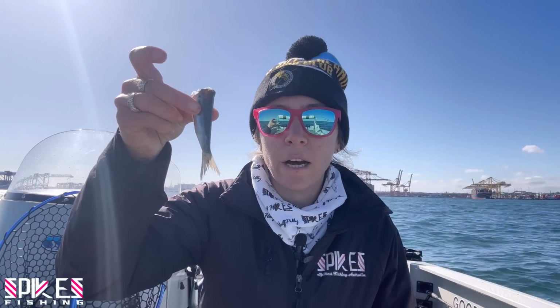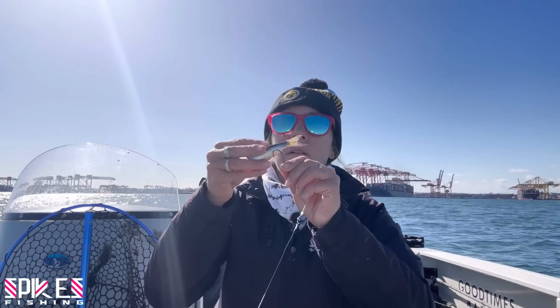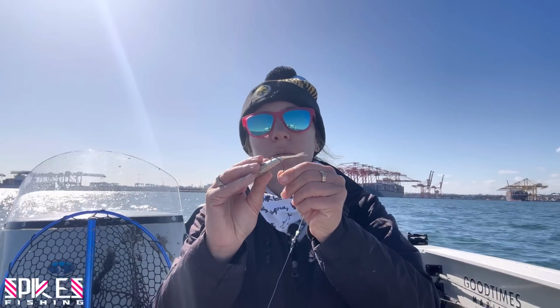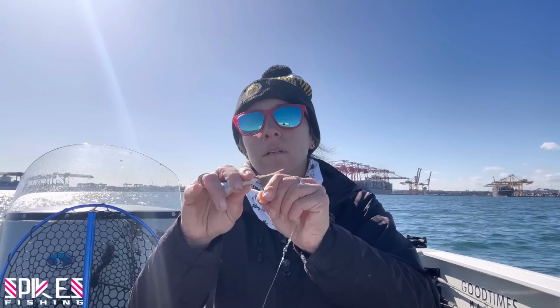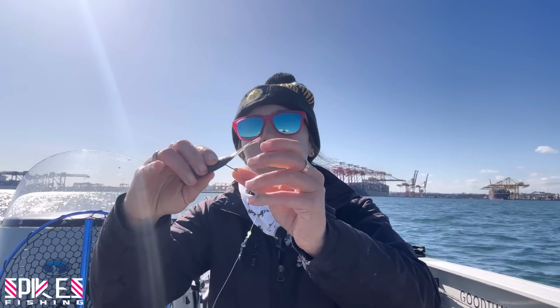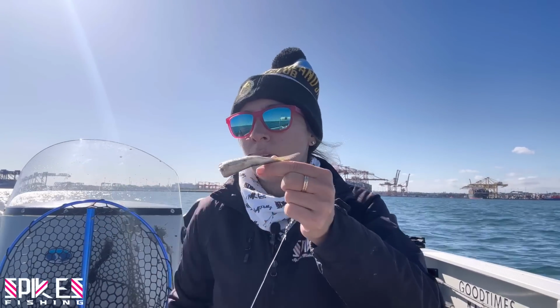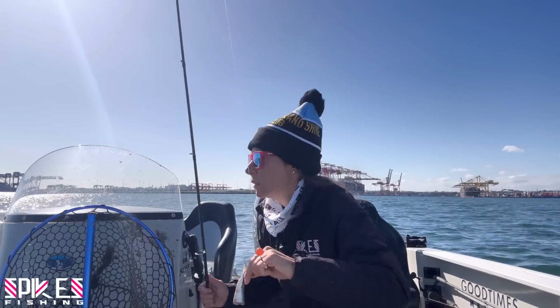That is a half pilly in all its glory. Just going to thread it through the back of the tail like that. Turn it, thread it through the body like that. Let it stick out. Now let's catch a fish.